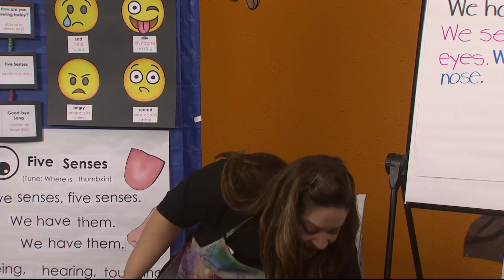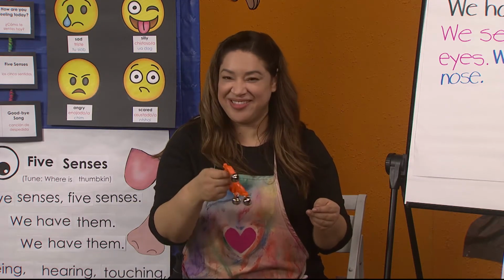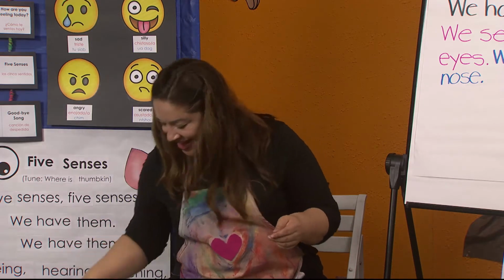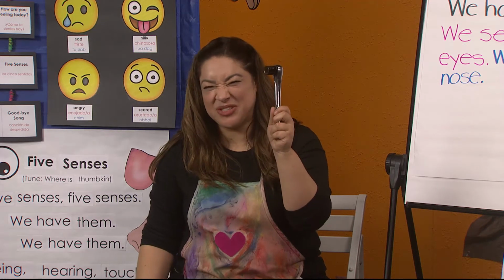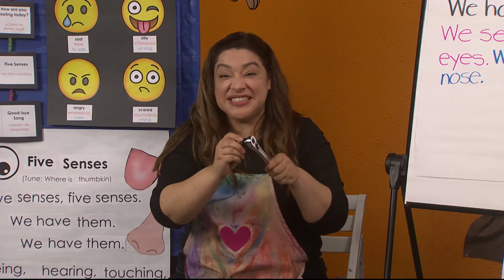Let's see. Ooh, this is a duck bell. Let's see. What does that sound like? Couple more things. I brought this thing that I got from my husband's tool chest. He uses it sometimes to fix things. Let's see what this sounds like. Ready?